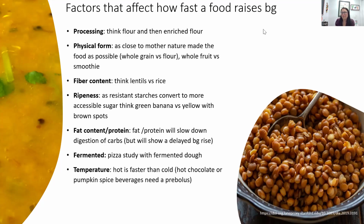And then how ripe is something? So if we think about a banana, for example, like a very green banana, kind of hard, a little bit astringent when we eat it, has a little bit more bite, versus a banana that's very ripe, very yellow, maybe some brown spots on it, very sweet. The banana hasn't taken carbs from the air. It's just taken what carbs it has in the banana and converted them to more readily available sugars, for example, from resistant starches. Resistant starches, our bodies don't have the enzymes to break down, so they will not raise our blood sugar.